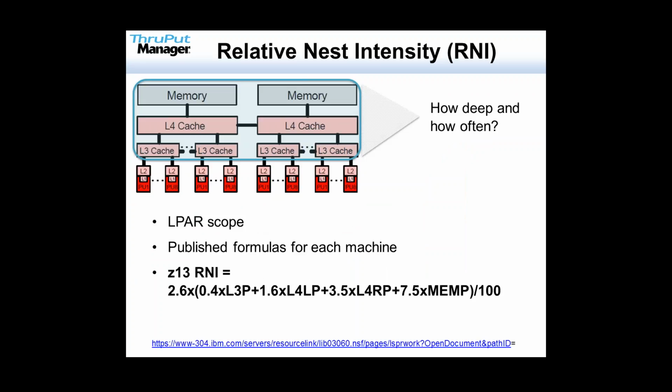Now, given that the cache areas of concern are those that are not physically located on the CPUs, IBM introduced this concept of the nest to refer to those shared cache areas. This idea was hatched, pardon the pun, with the z10. The term relative nest intensity was also introduced to provide a method of quantifying the degree of activity within the nest. The higher the RNI, the higher the activity to the nest, and the lower overall performance. The lower the RNI, the better the performance.